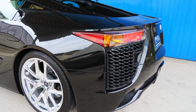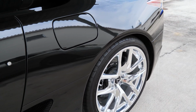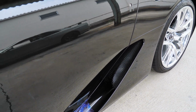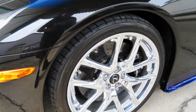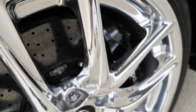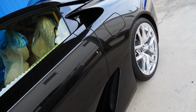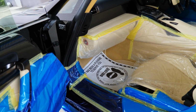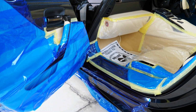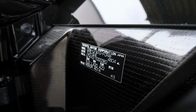Functional vents, ventilated brakes. Everything on this was built to perform. Specially made Brembos. In fact, everything about this was specially designed for this. And as you know from the price and other videos about it, they spared no expense. And by the way, here's the chassis code for those of you interested. Number 382.